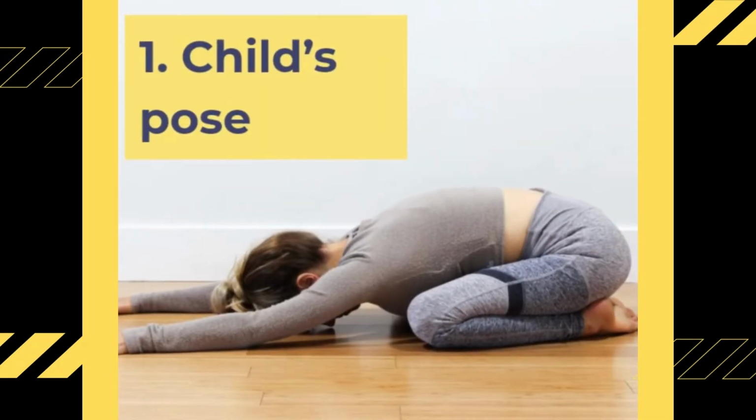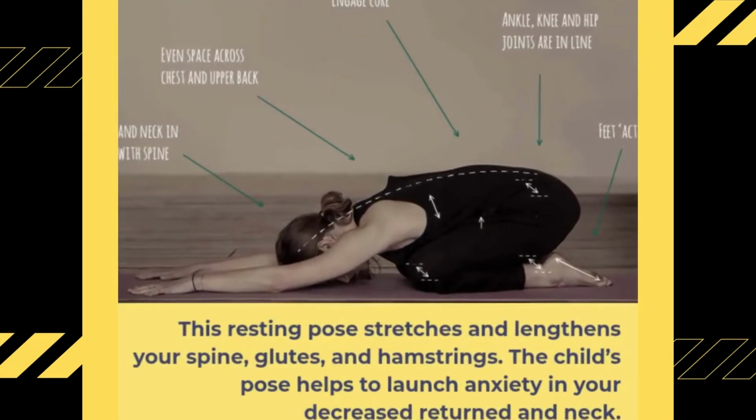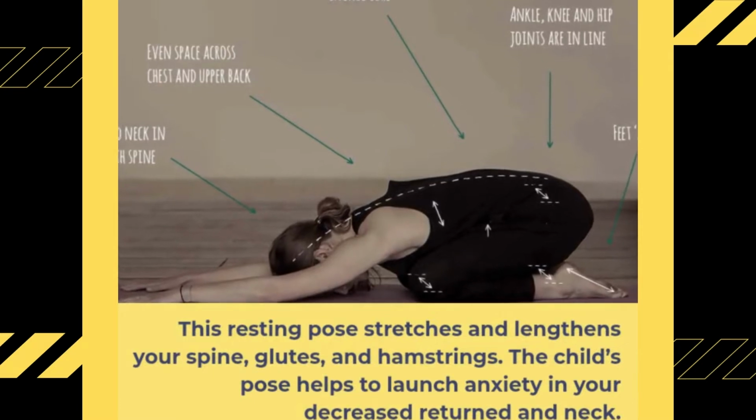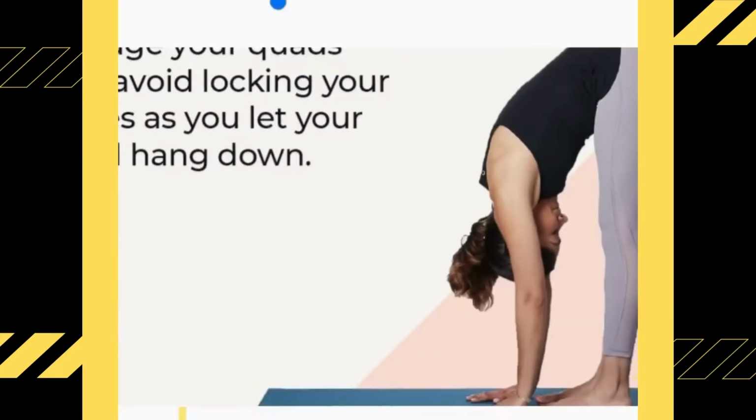1. Child's pose. This resting pose stretches and lengthens your spine, glutes, and hamstrings. The child's pose helps to release tension in your lower back and neck.